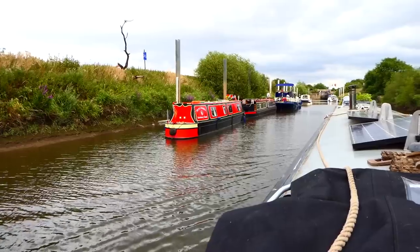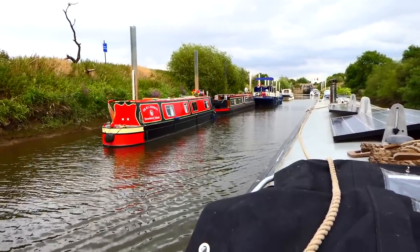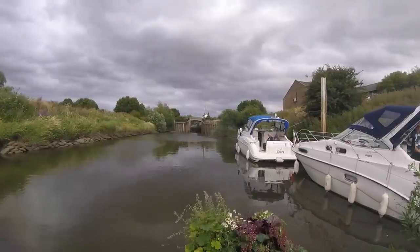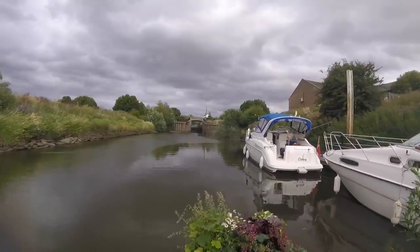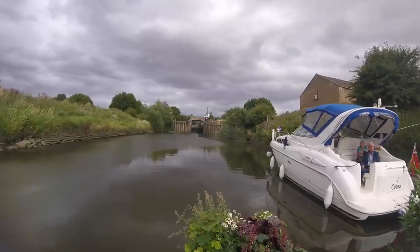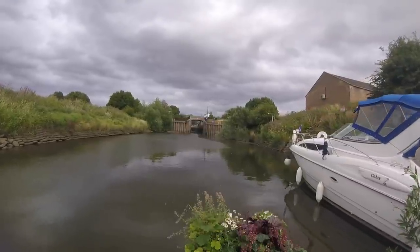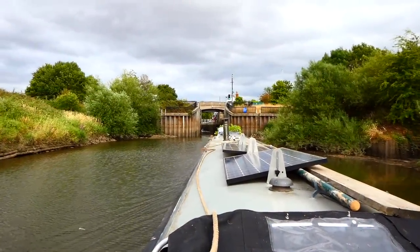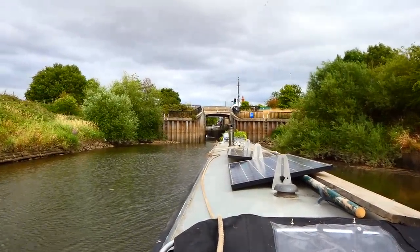At this point you might be thinking, how rude, you've overtaken all those boats waiting. But some of them weren't waiting to go through, and others had a draft bigger than 2 foot, and there just wasn't enough water for them to go through. So in we go to Torksey Lock.